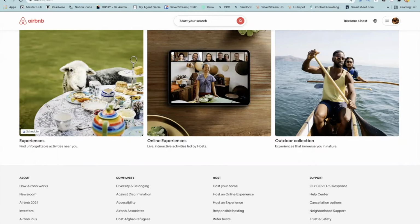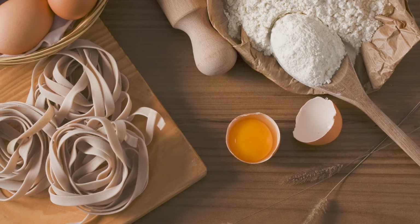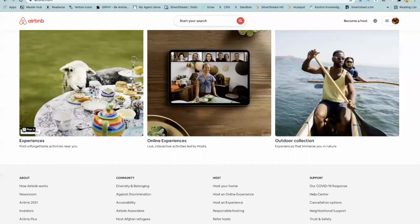You have two options here. The online experience is something you can do from home. So if you want to have a live cooking class with an Italian grandma, great, you can do an online experience. But we're not talking about that. We're talking about going on vacation. So let's go ahead to experiences.